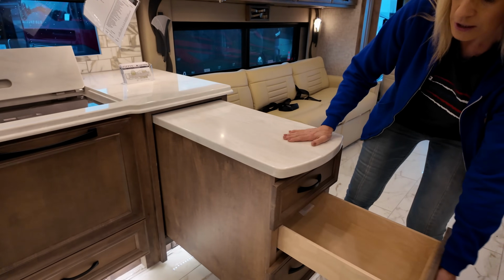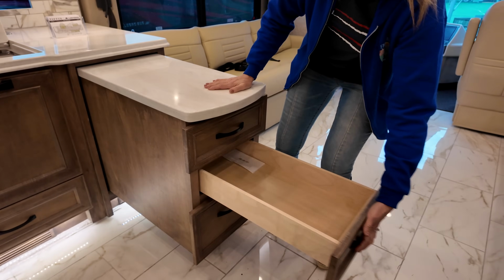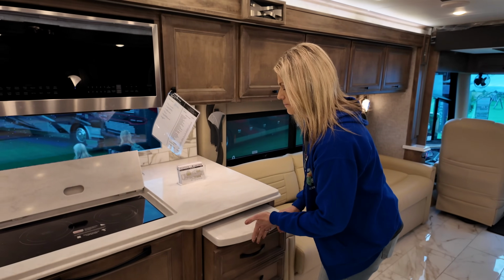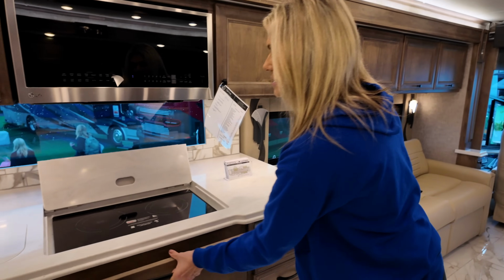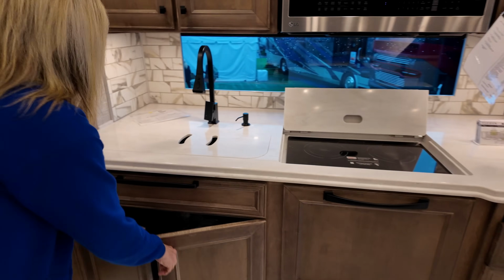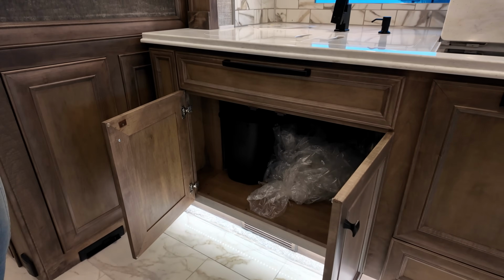And then you get the extra drawer space, very long drawer space in here. These are all soft close. Okay, they're not dovetail, but they're really, really nice quality. And you're going to get your dishwasher here. Okay, and then just finishing up with some more cabinet space, plenty of room. They have a garbage can in there for you.